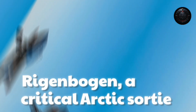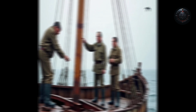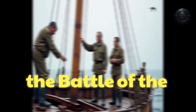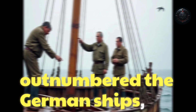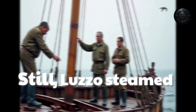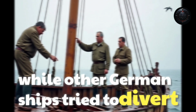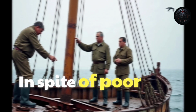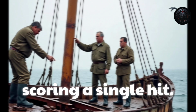By December 1942, Lützow had returned in time for Operation Regenbogen, a critical Arctic sortie against Allied convoy JW51B. Kummetz split his forces for the attack, but the operation backfired during the Battle of the Barents Sea. British cruisers outgunned and outnumbered the German ships, forcing them to retreat. Still, Lützow steamed directly into the convoy, while other German ships tried to divert the escorts. In spite of poor visibility and brutal weather, she fired for over 20 minutes without scoring a single hit.